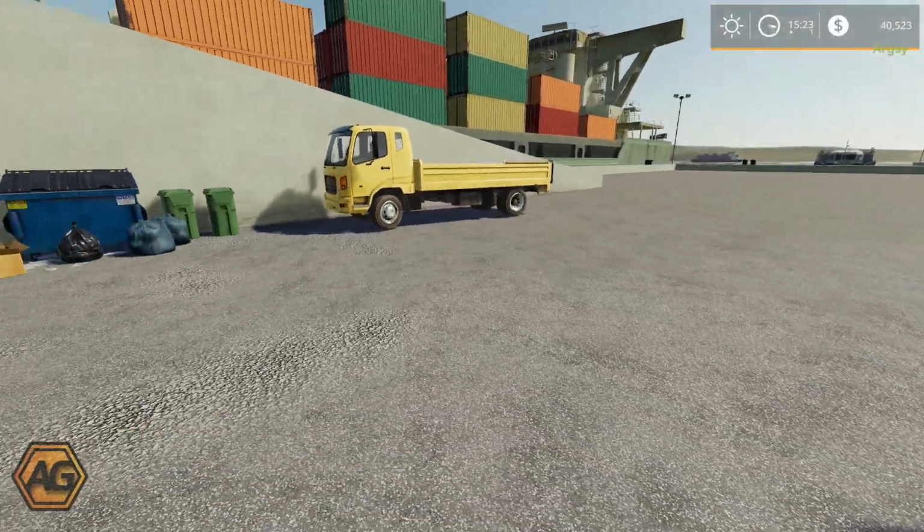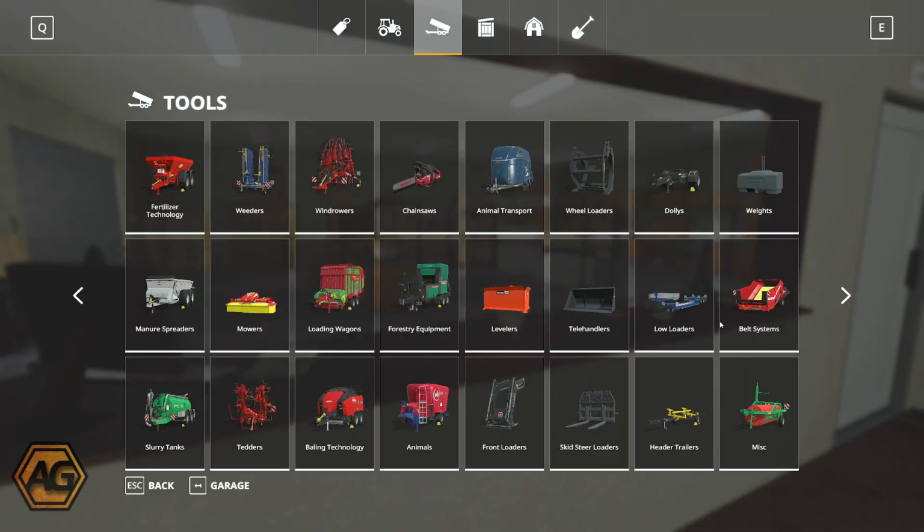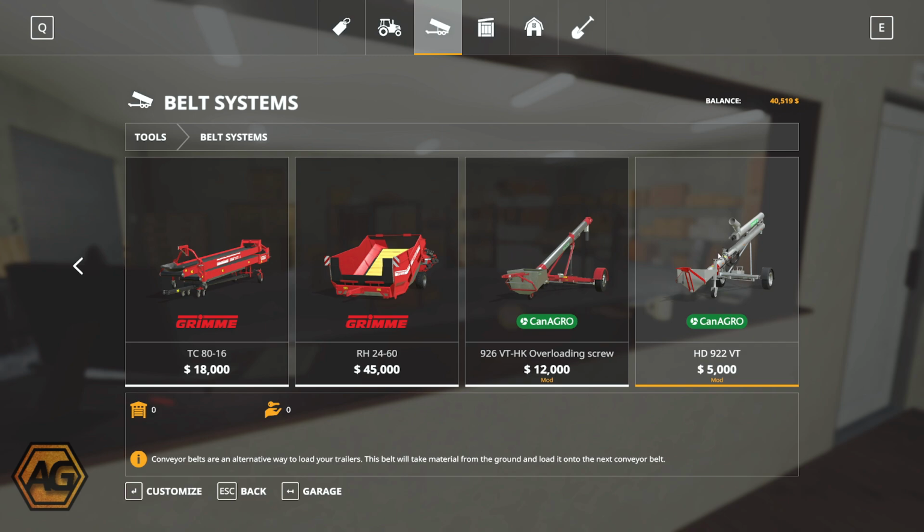Alright, just arrived down here. Go in and have a chat to our friendly shop assistant. So we'll just take a look here in belt systems. Got a few different options here to look at. In fact, we've only got the 2 installed at the moment. And I think I looked at these 2 because of the length they had.